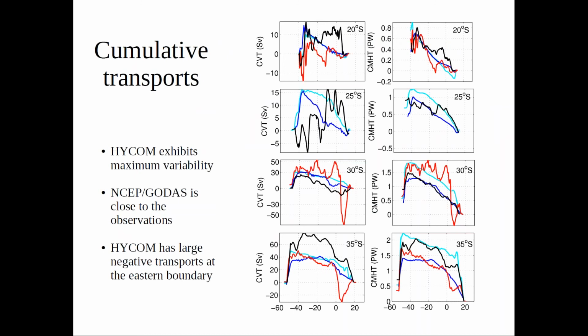To dig even more into how well the observations and models perform, I have estimated cumulative volume and heat transport, integrated from the east towards west. When I show this plot, it's very clear there are a lot of differences between observations and models at all the different latitudes, from 20 to 35 south. One visible thing is the HICOM result. HICOM has a very large negative transport at the eastern boundary, and you do not see it in any other models or observations.